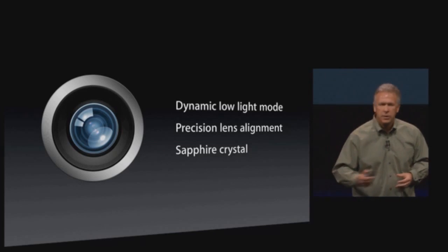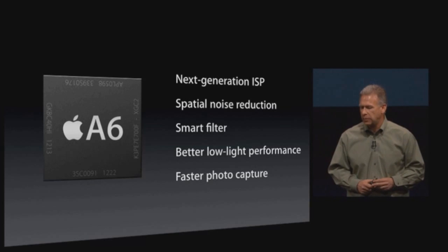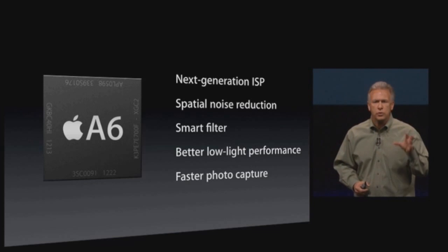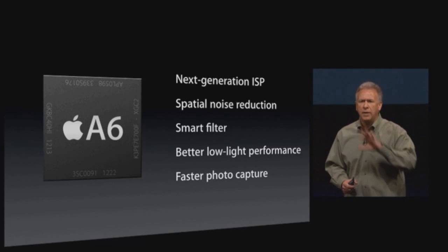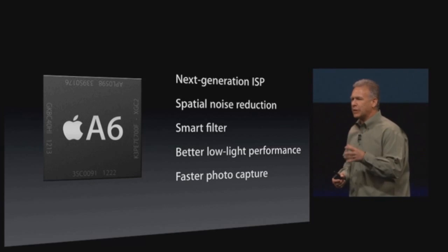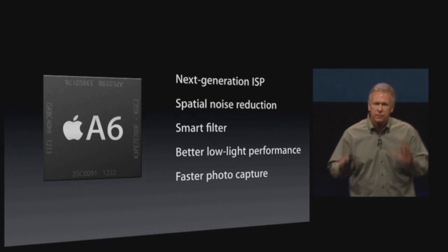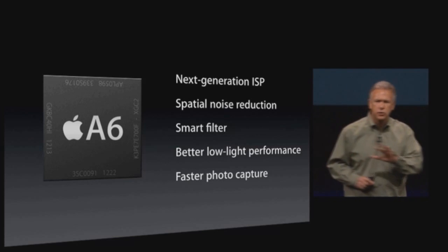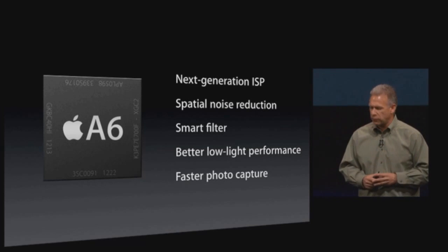On top of this camera system, we have a new ISP, image signal processor from Apple, built into the A6 chip. And it does some tremendous things to help improve your photography. It does spatial noise reduction. We want to remove the noisy particles, especially in low-light images. So by looking at surrounding pixels, we can determine where the noise is and help remove that. We also have an Apple technology called a smart filter that looks at the image before the ISP does its noise reduction and can figure out where there's areas that should be uniform color, like a blue sky, and other areas where they're texture, and you shouldn't be doing noise reduction on that. And it's really powerful to deliver amazing low-light performance.